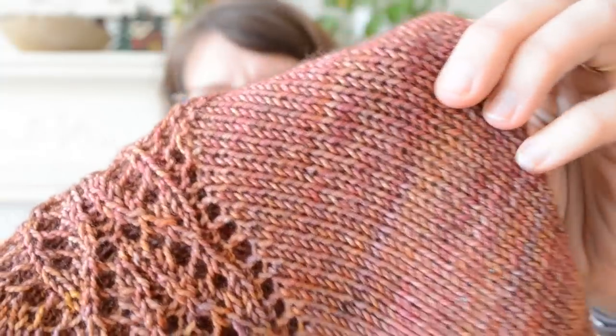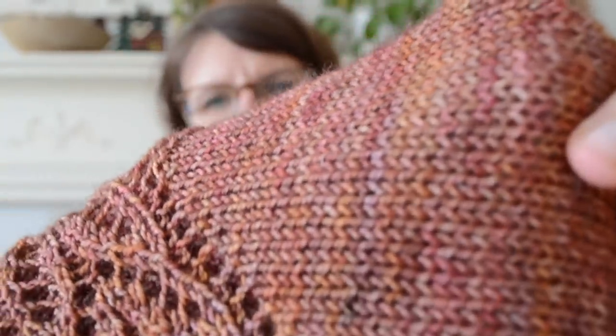I knit this out of Knit Picks Hawthorne Fingering Tonal. I think I got that all right. And this is the colorway Mount Hood. Let me give you a close-up here so you can see the variance in the colors. It's just a really pretty color.